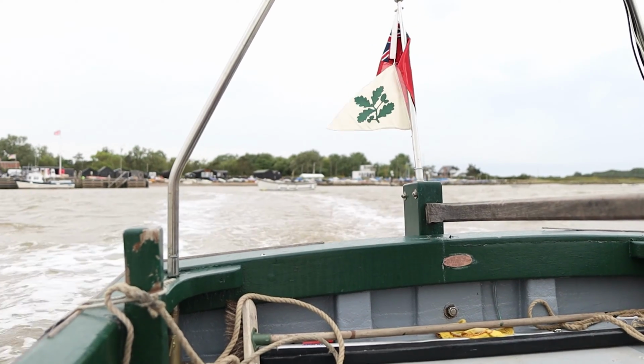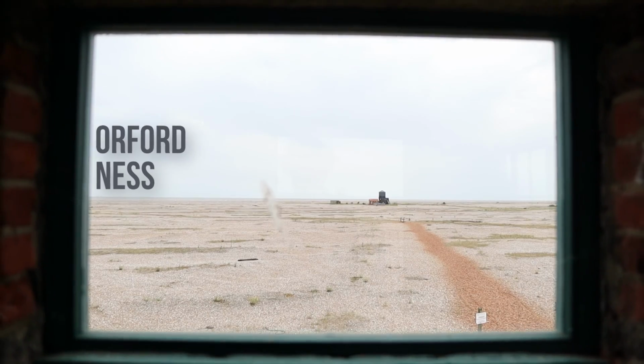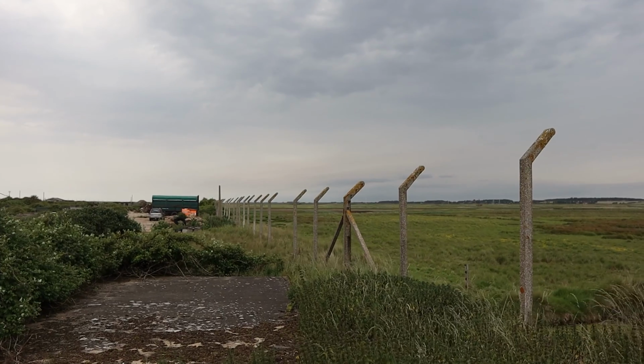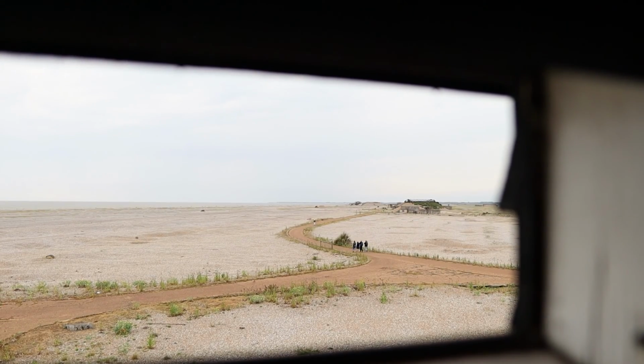So moving on to our next stop now, and to get to this one you actually have to get on a small boat because it is separated by the River Alde, so there is really no other way to access it. But this is an otherworldly looking place. It's set upon a shingle spit that stretches for 10 miles along the Suffolk coast.